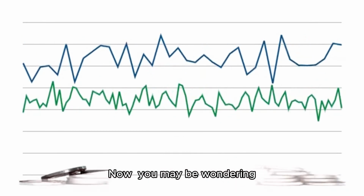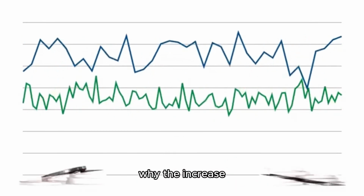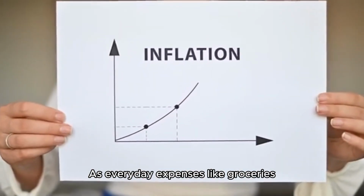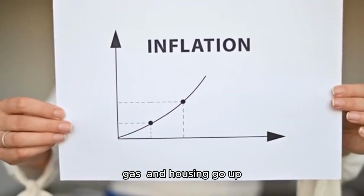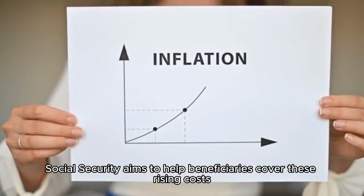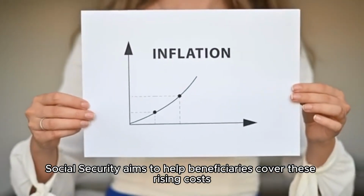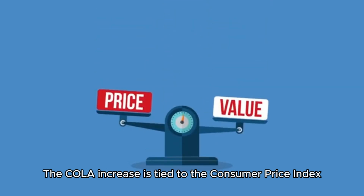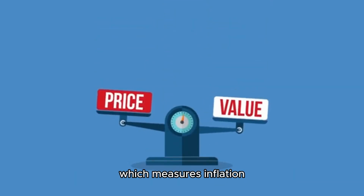Now, you may be wondering, why the increase? Well, it all boils down to inflation. As everyday expenses like groceries, gas, and housing go up, Social Security aims to help beneficiaries cover these rising costs. The COLA increase is tied to the Consumer Price Index, which measures inflation.